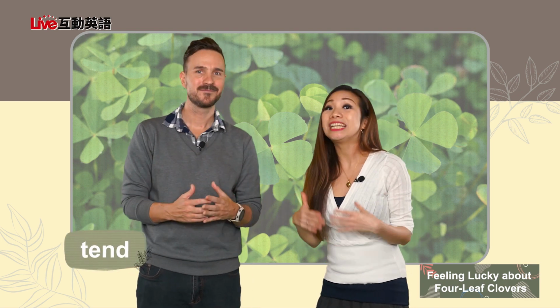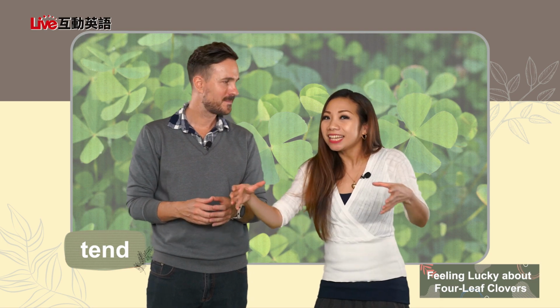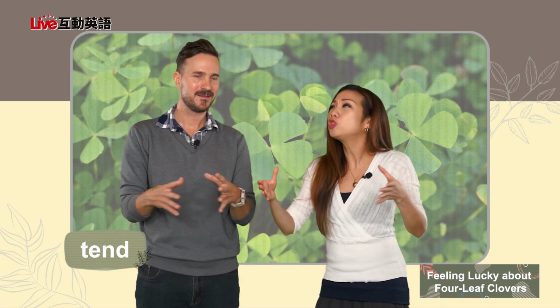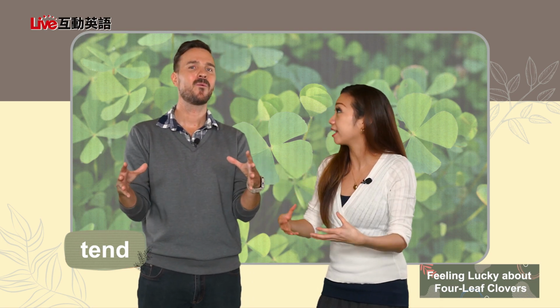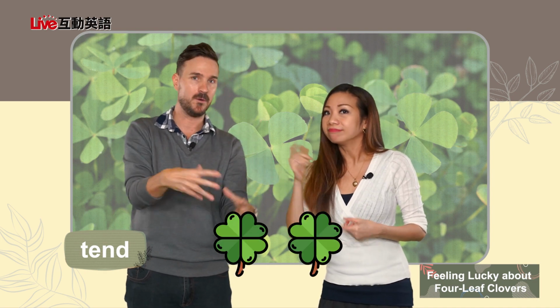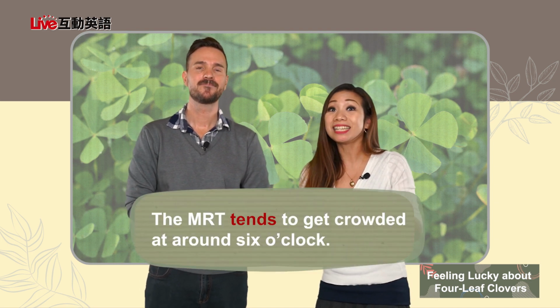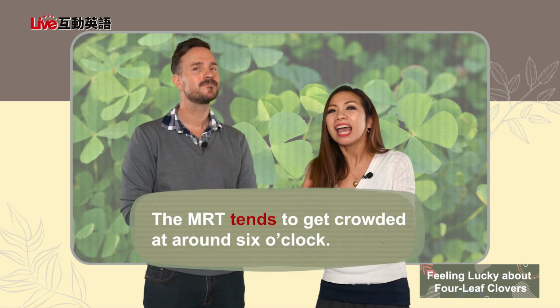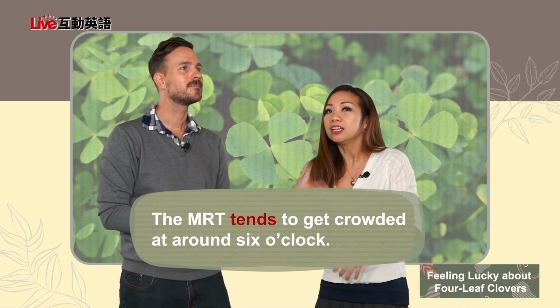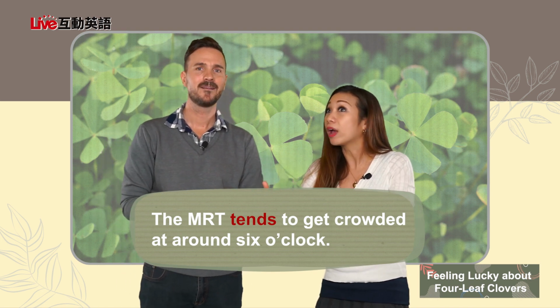Whoa. Tend is our next vocabulary word, and that is a verb. So when I say they tend to stick together, it usually happens like that. Right. If you see one, there's usually going to be more next to it, right? Exactly. So in our example sentence, it says the MRT tends to get crowded at around 6 o'clock. So that means that things usually happen like that. That it usually gets crowded around 6 o'clock.